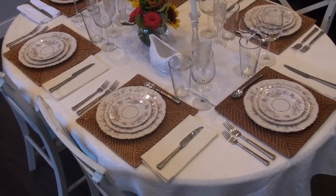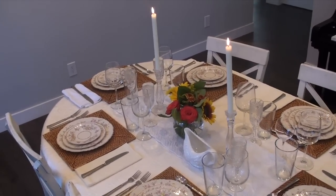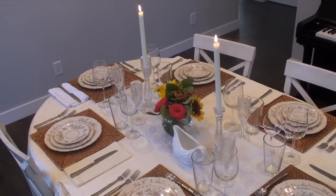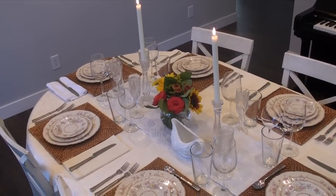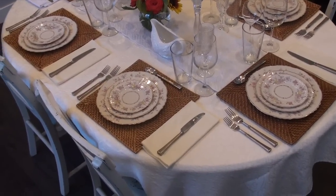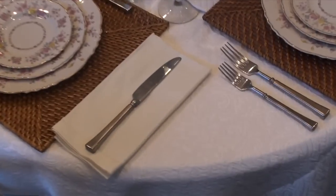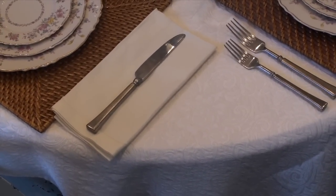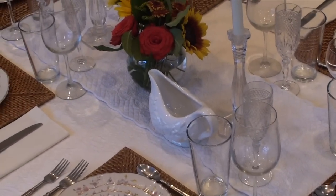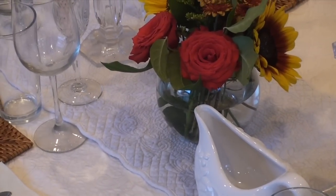So here's how I've decided to layer the table. I think when you have dinnerware and linens that are not as high quality or nice, it's a great idea to layer them, because that actually makes it look quite fancy. So this tablecloth is from Bed Bath & Beyond. It's really old, and it's kind of like a brocade cream. And I've paired it with this runner, which you see in the middle here. It's like a quilted runner, and that's in cream as well.